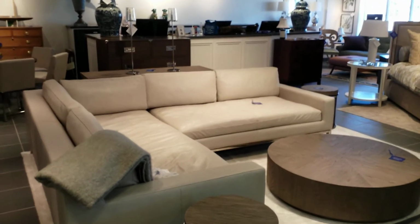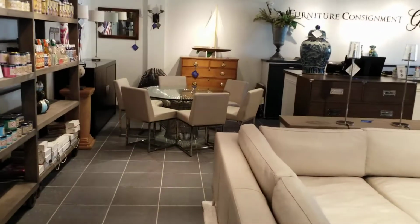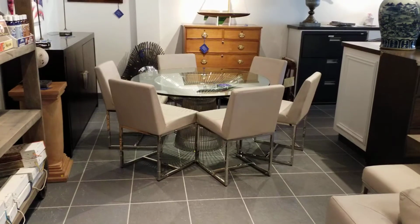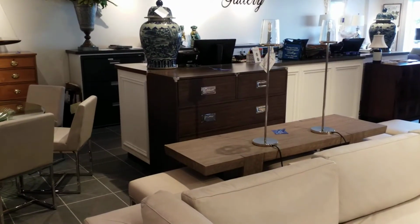On the back side of this, we've got a sofa table, some lamps, and then a beautiful dining set, glass top, nice metal base, very decorative. And a set of 6 chairs, leather with chrome, all at Furniture Consignment Gallery, all getting put on the website right now. We've also got this chest of drawers that just came in right by the front desk.